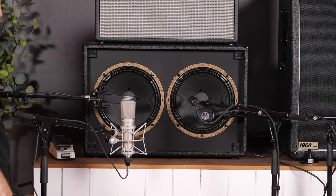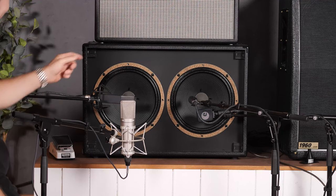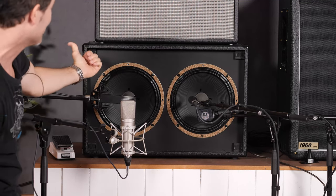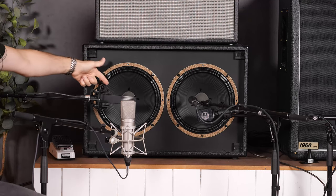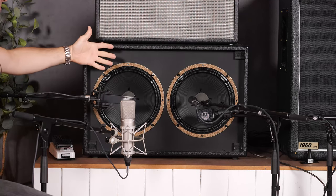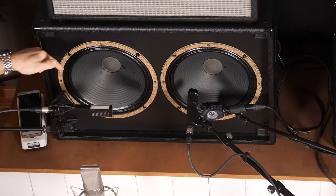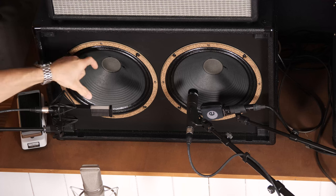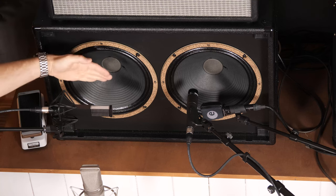I might just go 1 centimeter, which is, what is that? Half an inch to the outside, but it's still pretty much in the middle. I'm not that close to the speaker for no good reason. Most ribbon mics are pretty sensitive to volume, so I guess it's just a safer thing to have this much of a distance from the speaker.